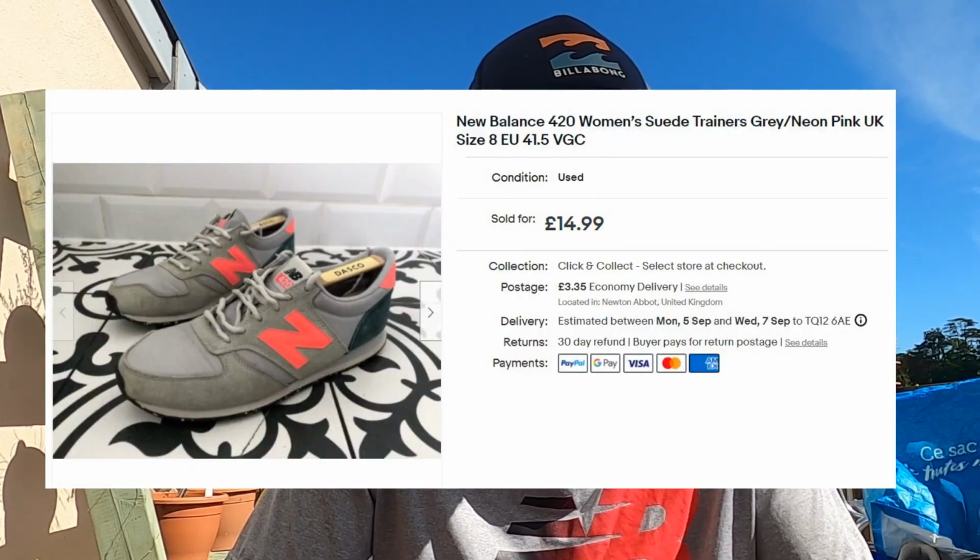Sold these New Balance 420s. These are a women's size 8, lovely colourway. Didn't come with the original insoles, but that's not a problem. Paid £4 for these. I probably wouldn't pick them up again. They've only gone for £15 plus postage, so a bit disappointing, but that's fine.